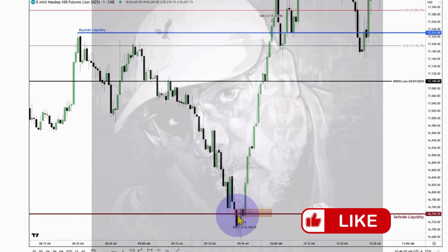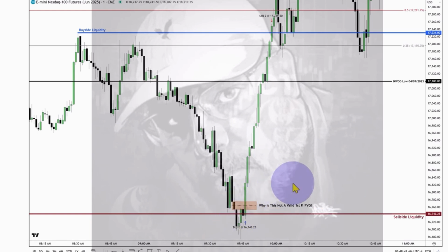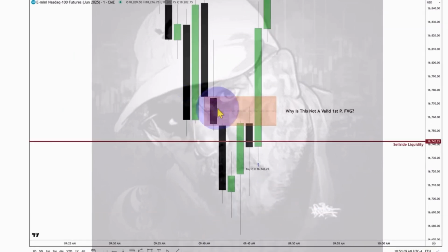Now, I know some of you think that it's this one. Now, why is this not a valid first presented fair value gap? All right, so here's what some of you think was the very first presented fair value gap. But why is it not valid? Because you need to look at where it is in proximity to the candles that formed just before it. Watch.